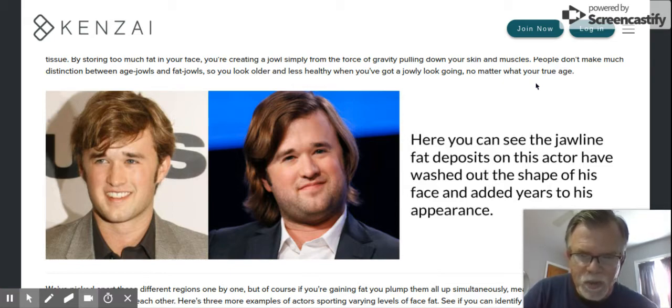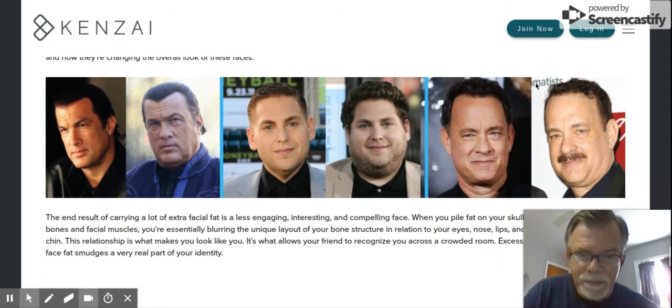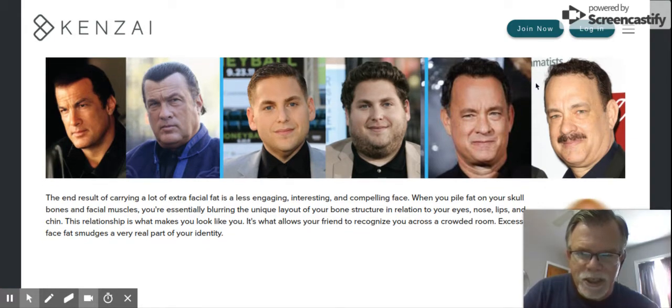The eyes look squinted. It just has removed the glint from his eyes. It's undeniable how much difference we're looking at. There again are some famous actors, Steven Seagal and Tom Hanks, and the two guys on the end there. Age has got a factor here, but the fellow in the middle, look at the difference in his appearance. I mean, facial fat is just a huge determinant on our appearance.